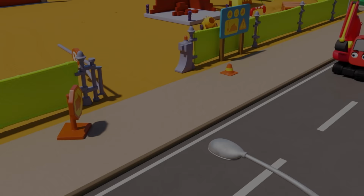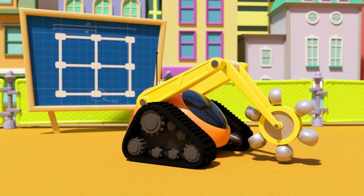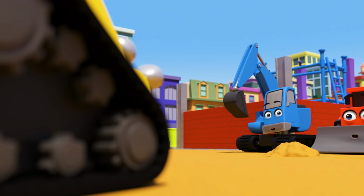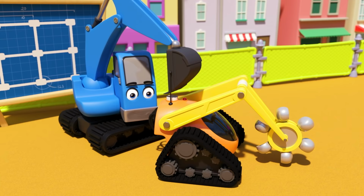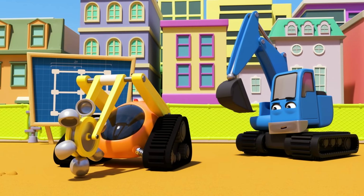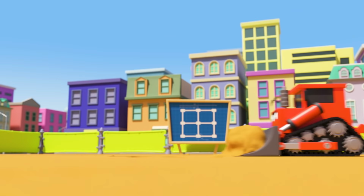Hey, it's Digley. Time for a hard day's work on the construction site. But wait, what has Digley seen? Oh, wow, a robot digger. I wonder what that's doing here. Johnny is going to turn the machine on. Oh, that's it. The robot looks ready to work. Now the construction vehicles are hard at work. Digley is digging a trench, but now the robot digger is here to help.